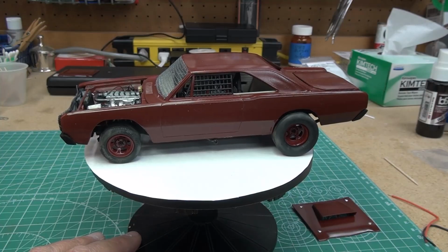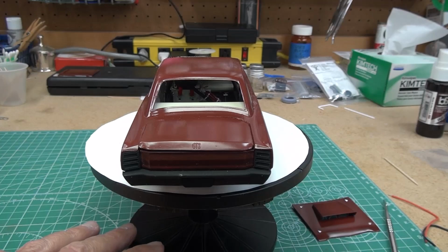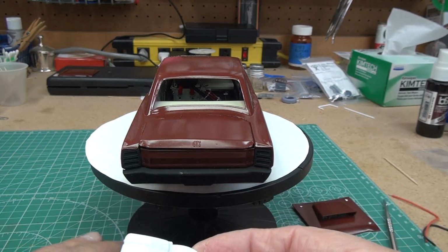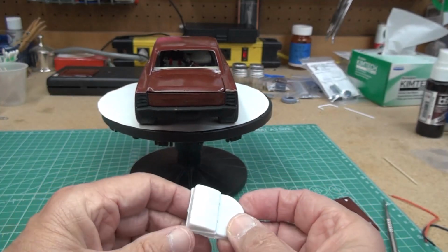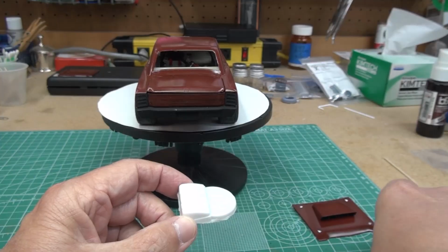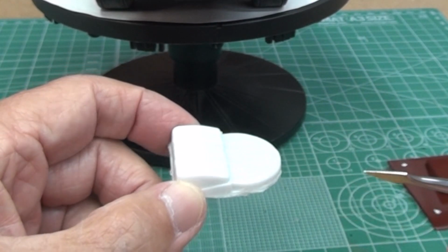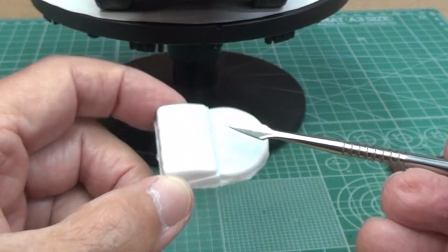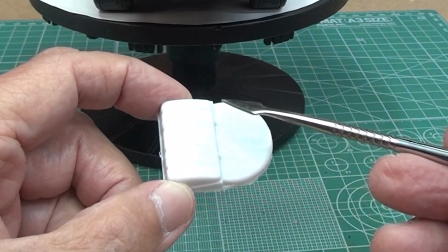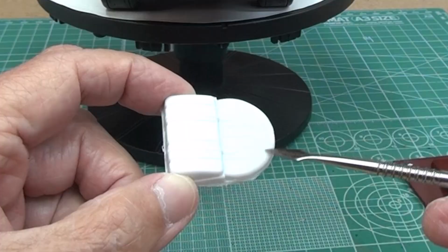Now let's see. Then one of the other things that you had to do in that time period was remove the gas tank and replace it with a fuel cell. And it was all about safety, and I get it, man, I do. So I cut the gas tank and the spare tire.